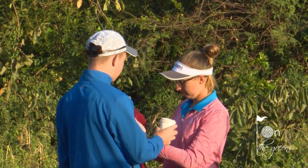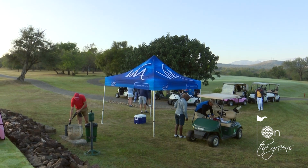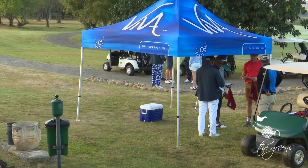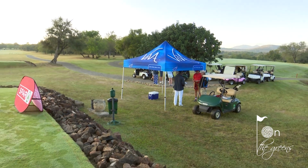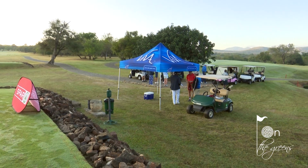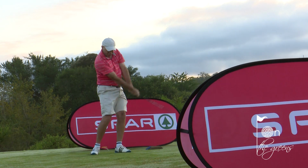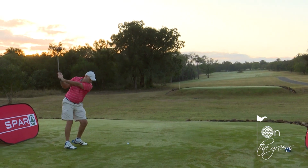The format divided into 5 categories. Men A and B divisions playing an individual stroke play, while men C division playing an individual stableford.